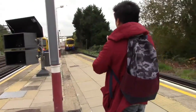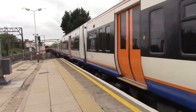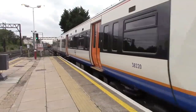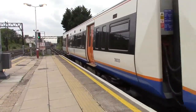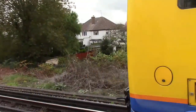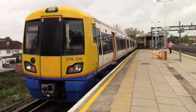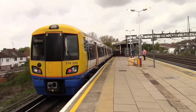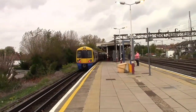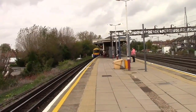And here comes 378-220 coming back. There it is. Goes 378-220. Okay, 378-220 now departing with the 1302 London Overground service to Watford Junction from London Euston. Next stop Kenton.